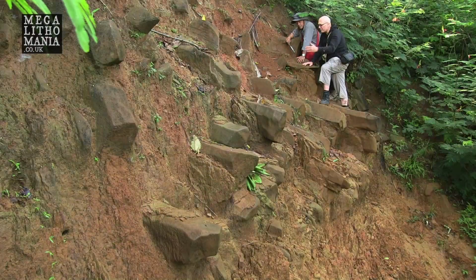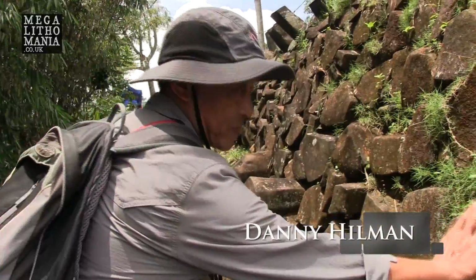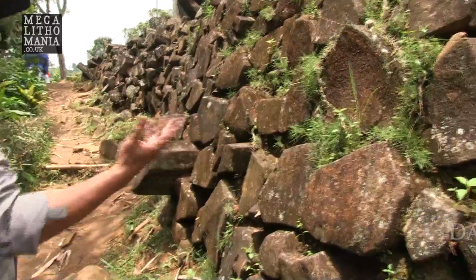The andesite blocks popping out of the side of the hill lower down, can't you? Even on the eastern side. We have to see that the arrangement of the second layer is more advanced than this one. Yeah. This is more coarse, it's not as tight as the second layer.